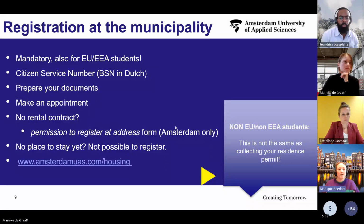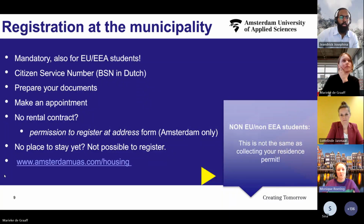And hopefully not, but maybe there are still some people who do not have a place to stay yet. But yeah, unfortunately, then it's not possible to register yet. You really need an address here in the Netherlands. If you still have trouble finding housing, please contact us and maybe we can still help you with finding a room. So we'll explain now for Amsterdam how it works.